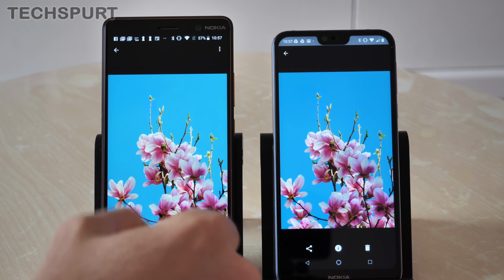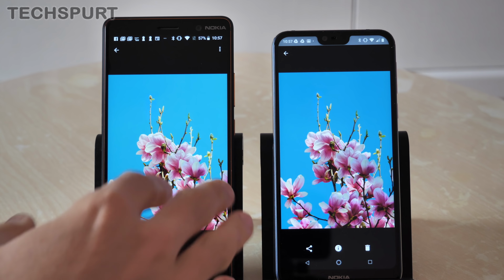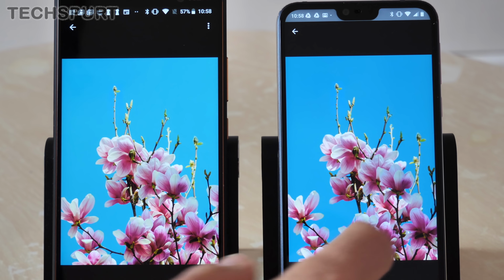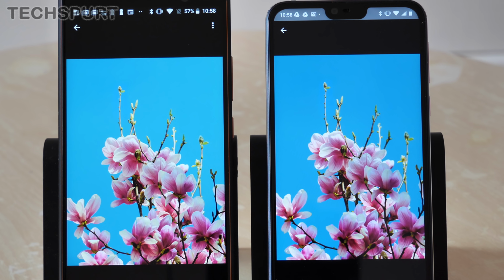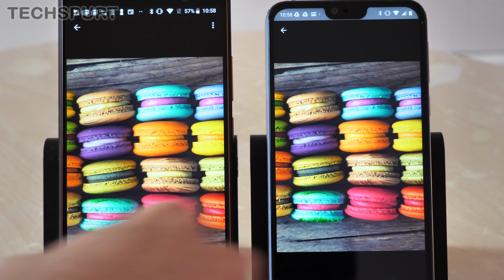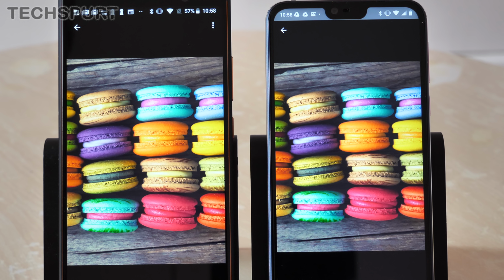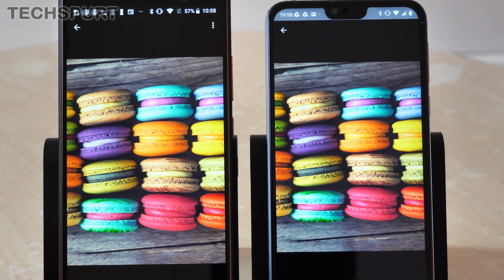Weirdly, I have noticed that images do look a little bit sharper on the 7 Plus than they do on the 7.1. If you're getting really close, you can just see a little bit more sharp detail here on the 7 Plus. If you really dive into those petals, you can see they almost look a little bit fuzzy once you get up close here on the 7.1. And ditto here as well. If you look really close at some of the finer detailing on the pastry there, you'll see that you can just pick out a little bit more crisp detail here on the 7 Plus.